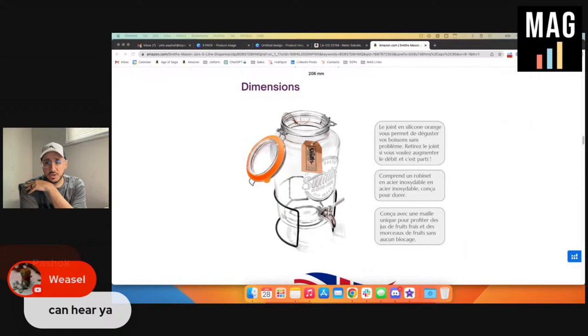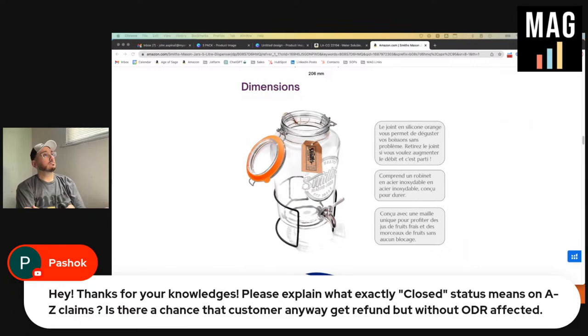Weasley, you can hear me. Good. Patrick says, hey, thanks for your knowledge. Please, the ice cream man is parked outside. Anybody want some ice cream?